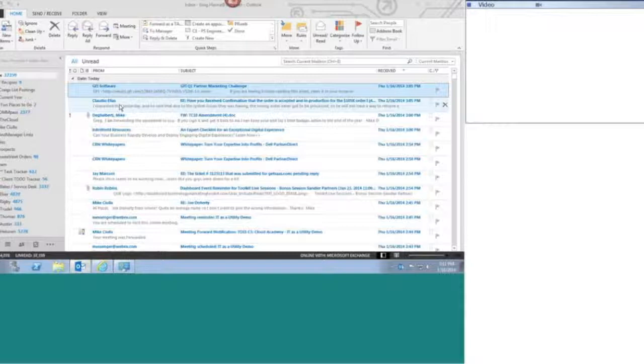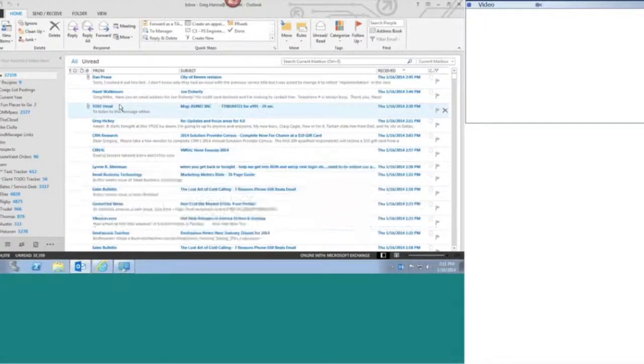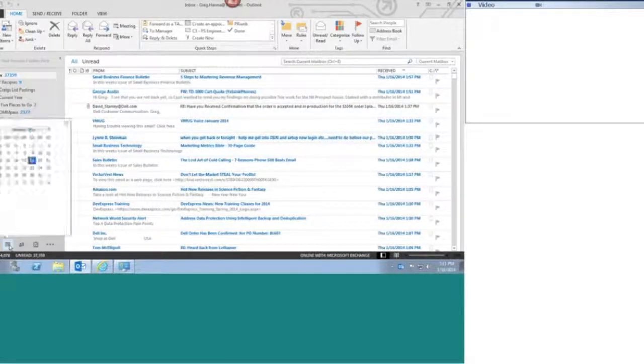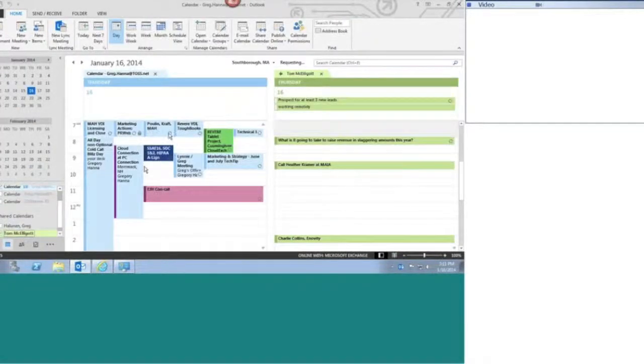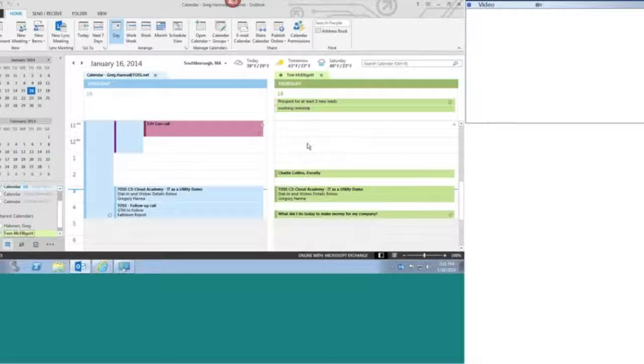But as you can see, I'm running Windows 2013, and this is Outlook, standard Outlook that you would see anywhere else on any device. And, for instance, my calendar and Tom's calendar, and let's see, this is exactly where he's supposed to be right now, 3 o'clock, which works out very well.